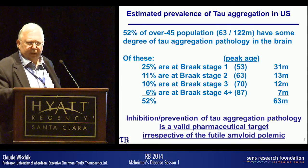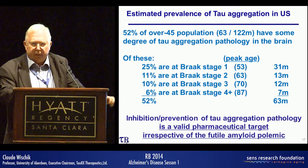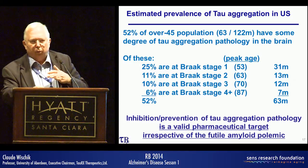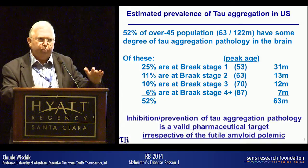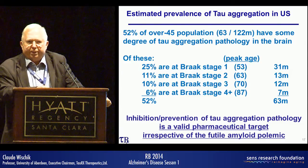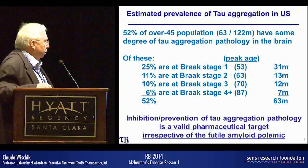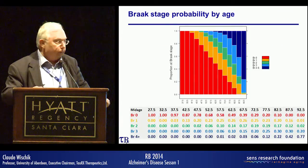But the bottom line is really scary: if you consider the over 45 population in the US, 50% have some sort of tau pathology. Remember, we're talking about an endogenously generated infectious process that is slowly spreading around the brain at about 10 years per Braak stage. So it's this slow burn progression. Of that roughly 50%, 25 are at Braak 1, about 10 are at Braak 2, about 10 are at Braak 3, and 5 are at Braak 4 or beyond.